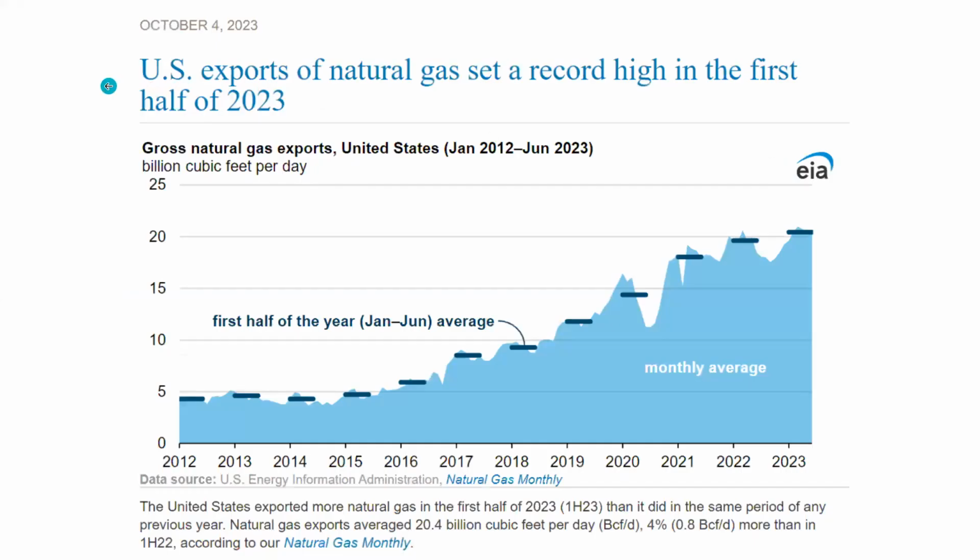Now, U.S. exports of natural gas set a record high in the first half of 2023. Now, the gross natural gas exports of the U.S., in billion cubic feet per day, that's what we're looking at here. And you can see basically how things are going. We have our monthly average in here, and things are looking extremely well, guys.